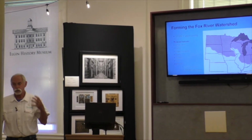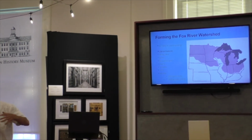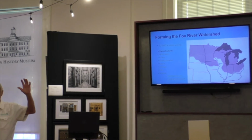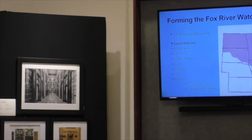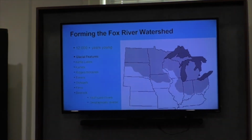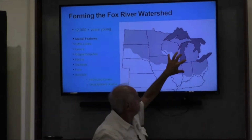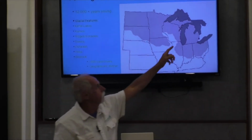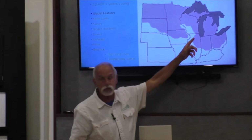It's really special. So the darker gray area is where the last glacier went through. And if you can visualize a mile high of ice, that's what people say, acted as a bulldozer, and it carved out the landscape, and it ran in this direction. And so it brought material from way up there, but what's really important is where it stopped.